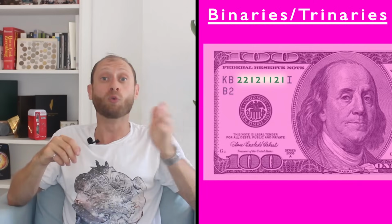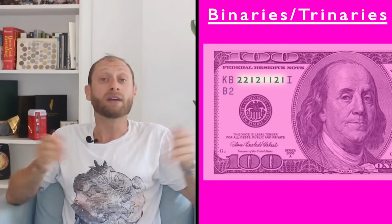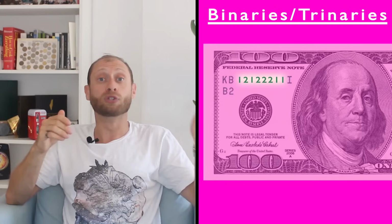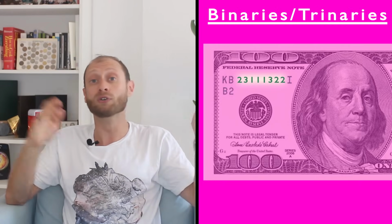So 2212 1121 could be a binary, or the same number but with a different order, also a binary. Now, a trinary could be 2222213, or it could be 2311322. With binaries and trinaries, the order of the digits doesn't matter. I think you get the point.